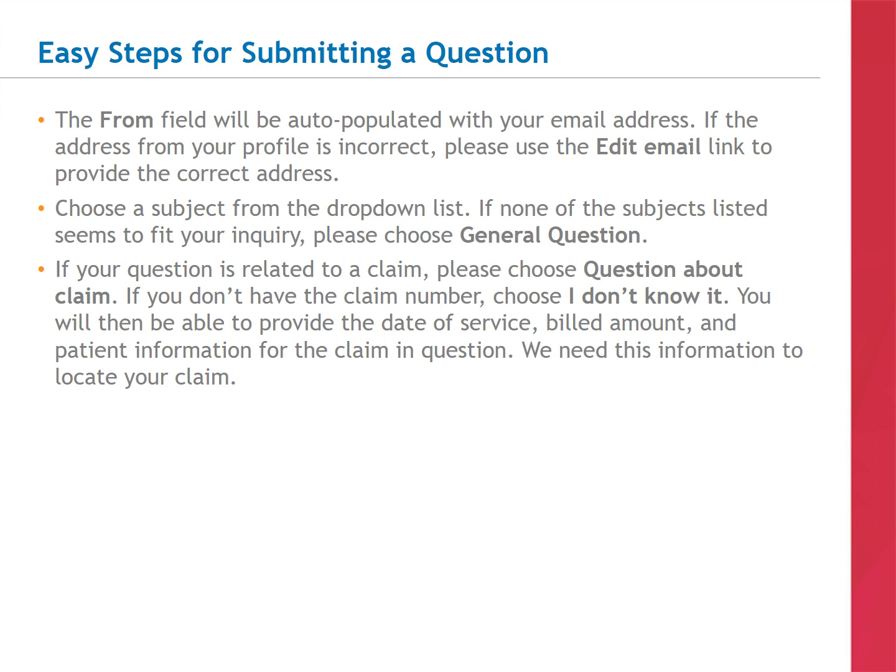If your question is related to a claim, please choose Question About Claim. If you don't have the claim number, choose I Don't Know It. You will then be able to provide the date of service, billed amount, and patient information for the claim in question. We will need this information to locate your claim.